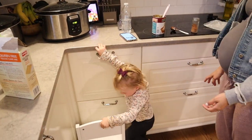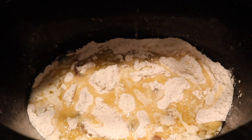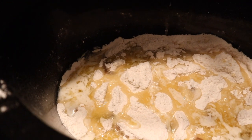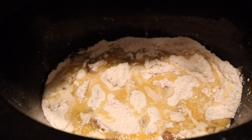Good job. I wanted to actually revise that. I only did one stick of butter, not one cup, because when I read reviews, people said it was too buttery. So it's also that witching hour in my house.